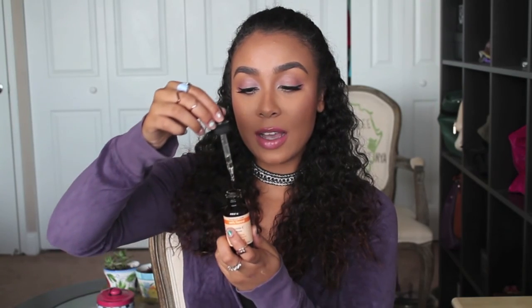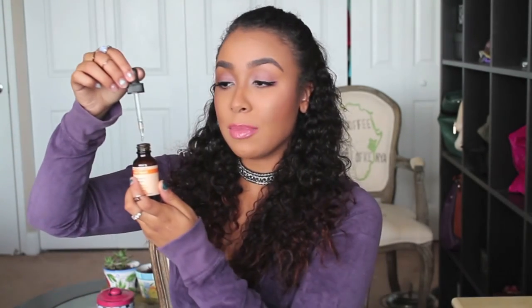I use this only at night, and seriously, you have to use the one that has the dropper. There's some that have a pump or something that's like a gel, but you want the oil. Make sure you get the oil. I always look for a pumper. A pump? It's a dropper. Always look for the ones with the dropper because that way you're actually getting the oil. So on here it says serum, but it's oil.